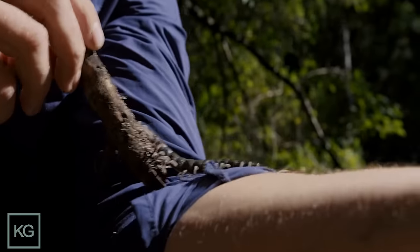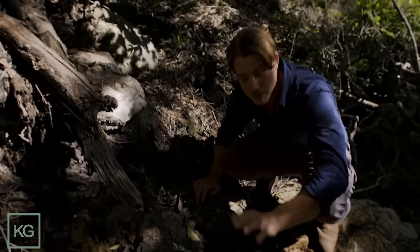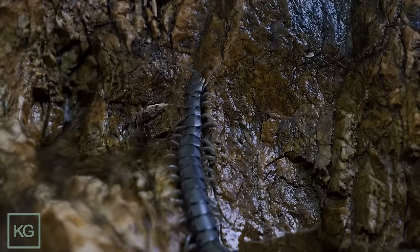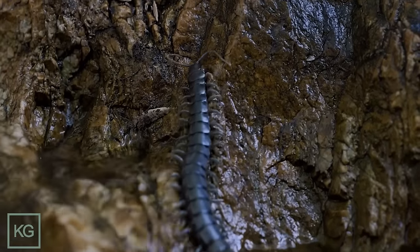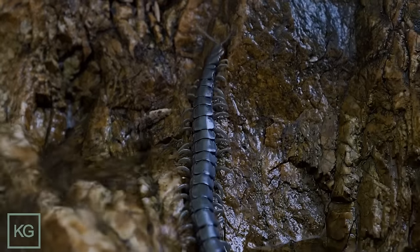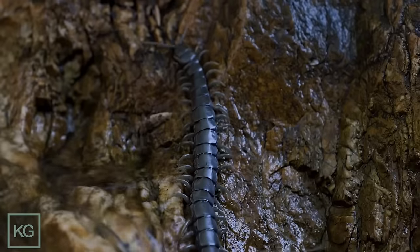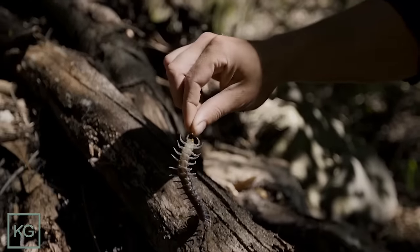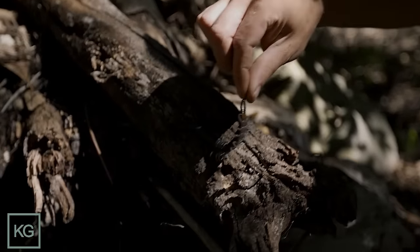Wow, look at the size of him. That is impressive. Whoa. They have been recorded catching amphibians, even tadpoles. And you can see actually his legs are so powerful, he can actually grip inside the flow of water. Look at that, I'm just going to help him on here. Look at the underside, it's so beautiful. Here we go.